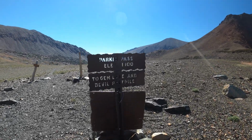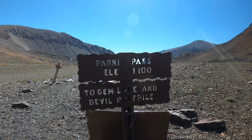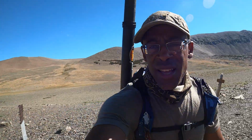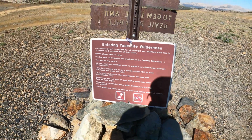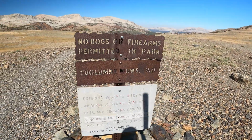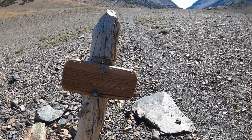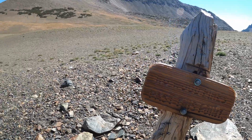Parker Pass, elevation 11,100 feet to Gem Lake and Devil's Post Pile. And that's the direction that we're going to be going in. We're going to be going in the direction of Gem Lake, which will take us over Koip Pass. .8 miles to Tuolumne Meadows. And if there were any doubt of the fire restrictions, no wood fires past this point.